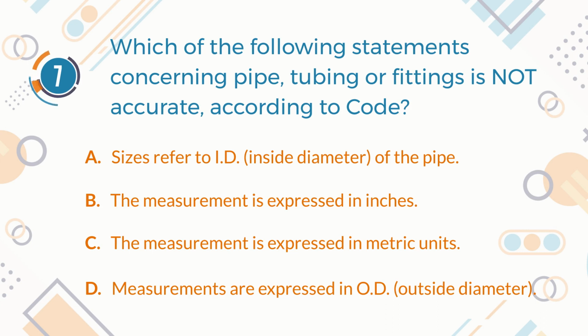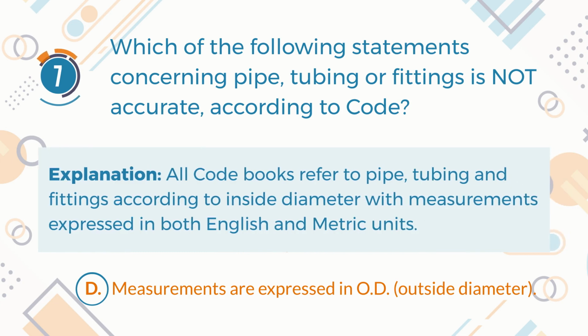The correct answer is D. Measurements are expressed in outside diameter. Explanation. All code books refer to pipe, tubing and fittings according to inside diameter with measurements expressed in both English and metric units.